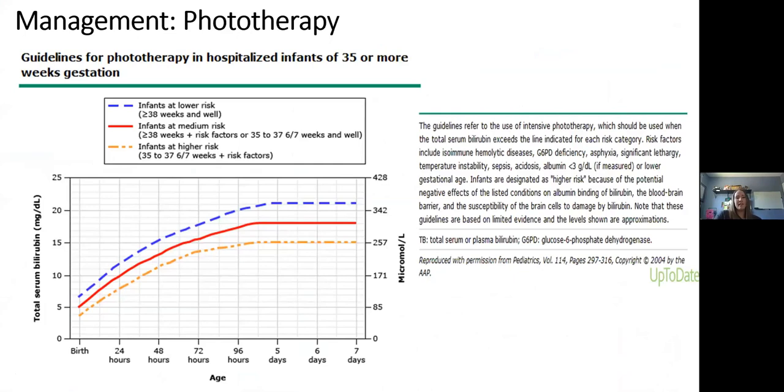Now, phototherapy can be used to treat hyperbilirubinemia and prevent progression of hyperbilirubinemia, and is usually the initial intervention in all cases requiring treatment. The primary benefit of phototherapy is to prevent total serum levels rising to a level at which exchange transfusion then would be recommended. And phototherapy might also decrease the risk of development of acute and chronic encephalopathic changes.